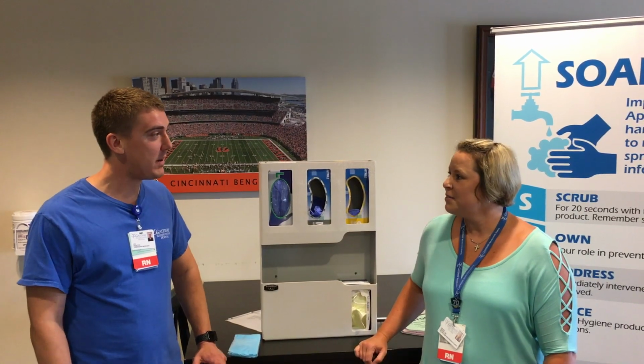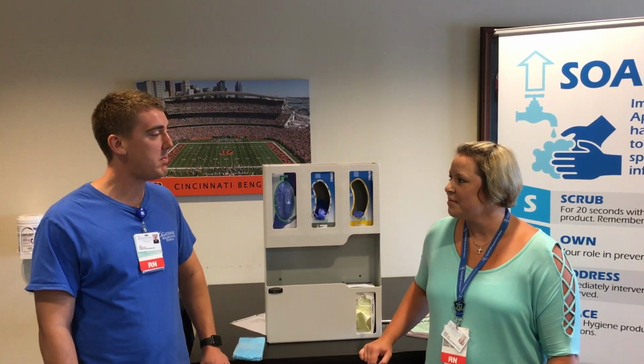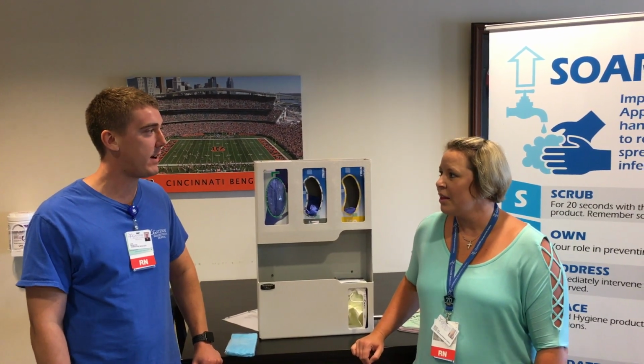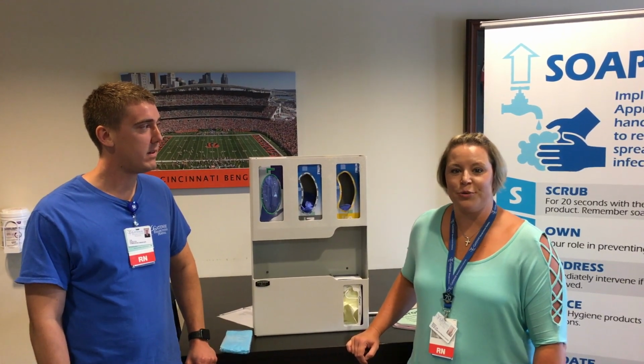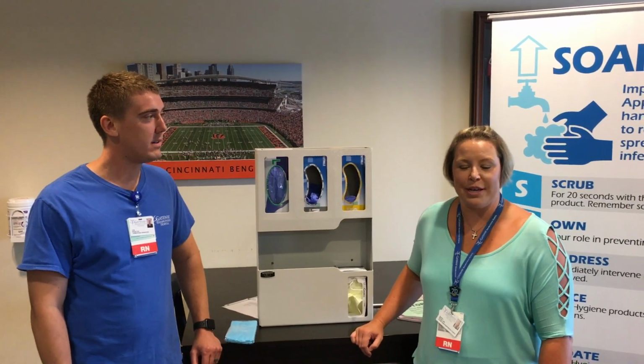All right, well, anything else you can add about infection prevention here at Gateway, keeping patients safe from the harmful bacteria and those viruses? Just make sure that you wash your hands, and if you stop at Gateway, if you have any questions regarding infection prevention, just stop by and see me.